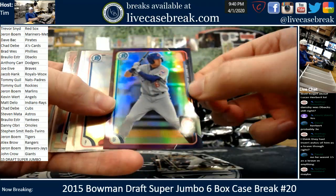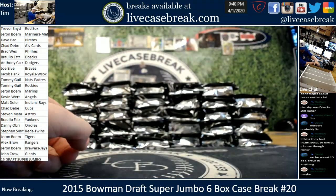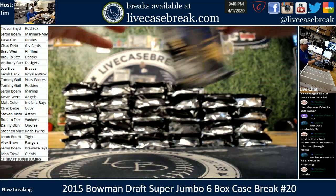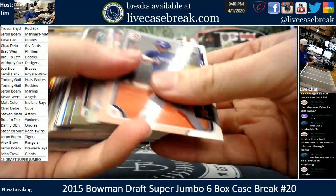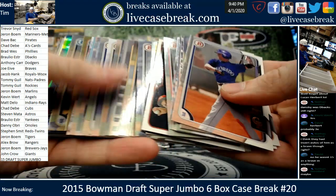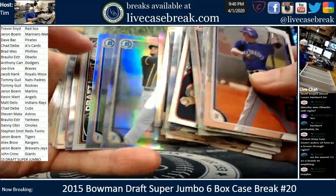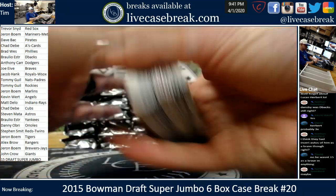No ink in the first one, Almora Purple, Helsey and Sass Pookie, bottom's always paper base. This might go faster. Sky Blue, Colby Aller. Down to the paper. Richie Martin, Renato Nunez, Carson Sands, and no ink in that pack either.